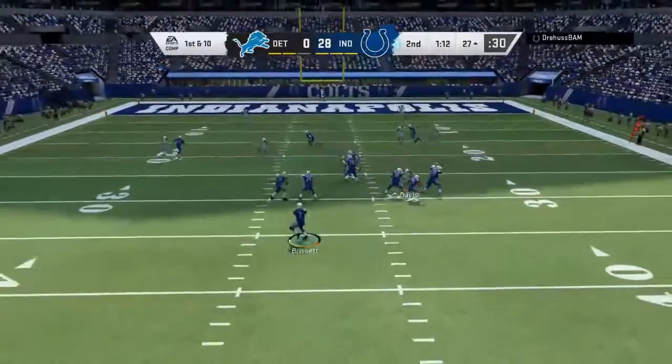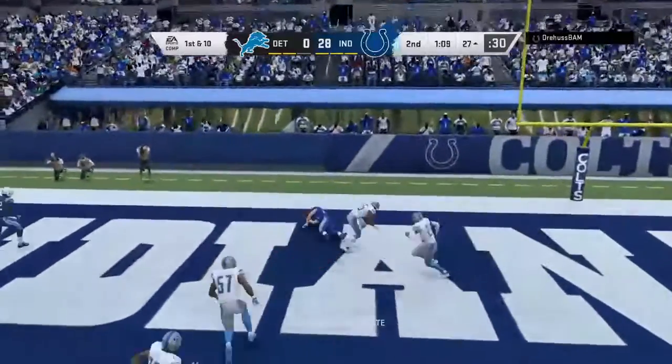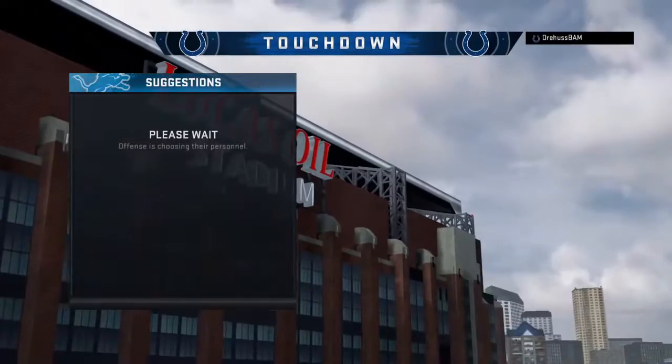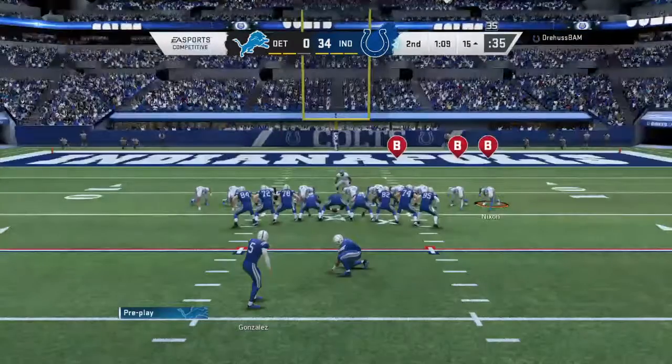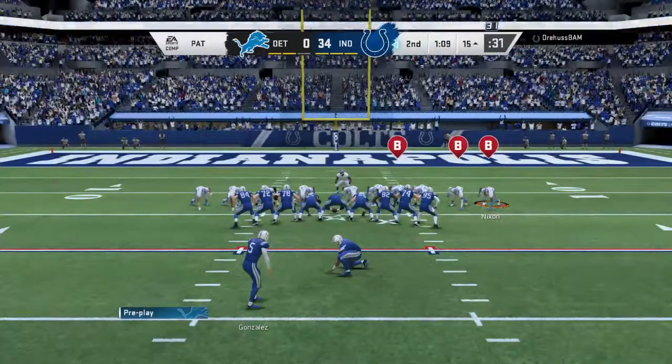On the bootleg, it's Brissett. Looking for the end zone. That ball is caught. It's Doyle. Touchdown, Colts. Jack Doyle, his second touchdown on the season as his guys continue to put this one out of reach.